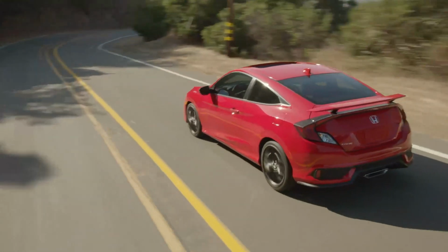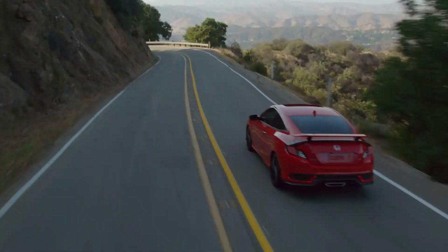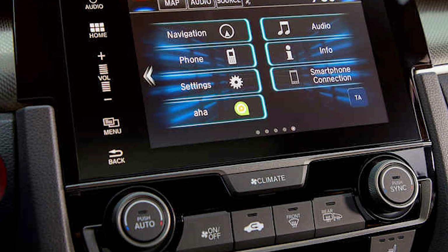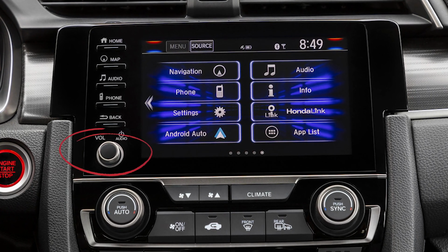Although buttons, switches and knobs are being deleted, sometimes automakers have to put them back. After Honda deleted the audio button from the infotainment system in the Civic, buyers kicked up such a fuss, Honda had to put it back in.